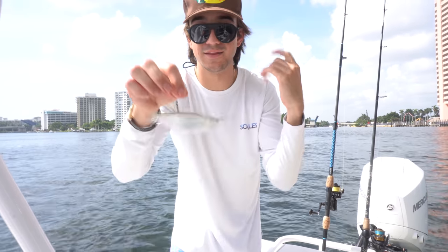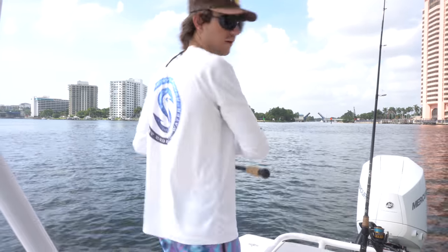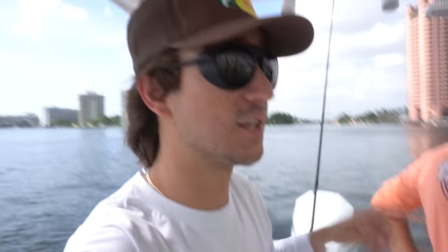Just like that, baby. Let's get him in the water. Yeah, you gotta get something. Out you go, Bubba. I'm gonna put it in gear. All right, we got lines out. All we're gonna be doing is kind of just slow trolling this wall right here, because all the big barracudas, this is where they like to sit.